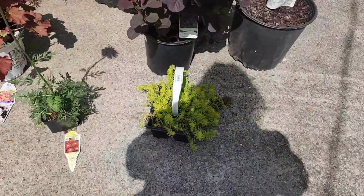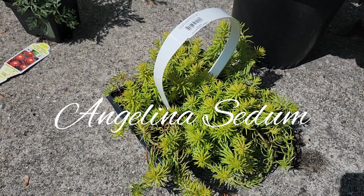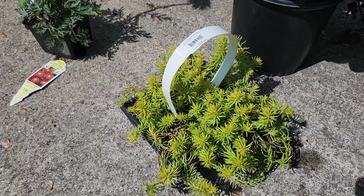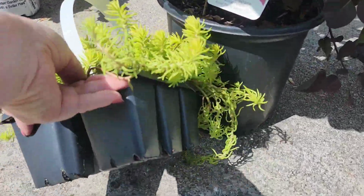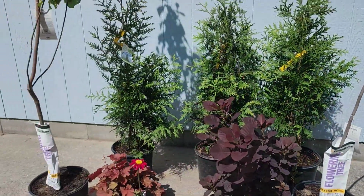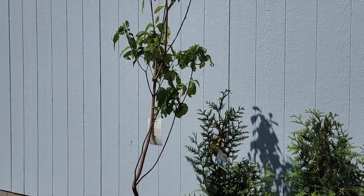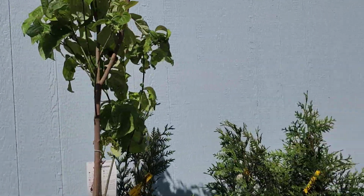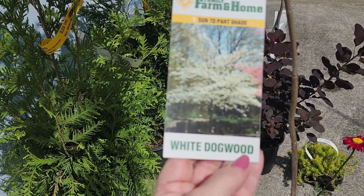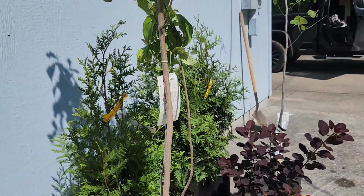I got some Angelina sedum, which I've got just the right spot for too, at the front of the house. I think that was $10, but it's a pack that's got 6 in it. And then I wanted some trees, but I really don't have a lot of money, and I really wanted a dogwood and an eastern redbud. I went to the farm store, and they had 3 trees, and one was a white dogwood. It was 40% off, so it was like $22, I think.